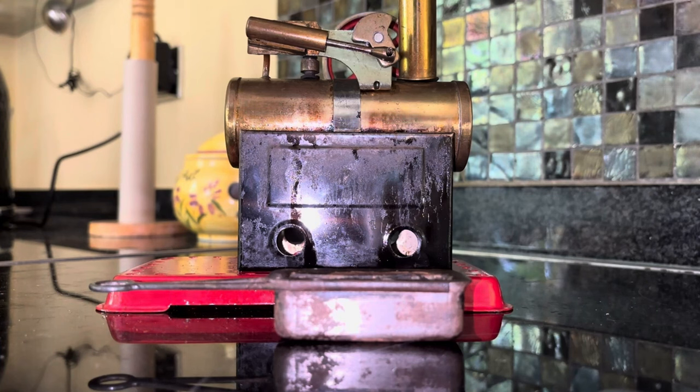So Mamod had a bit of a crisis and they didn't really know what to do. So what they've done, they've engineered a new fuel, and I've actually got some of it here, which I'm going to have a look at and see how well it can steam my Mamod MM2.